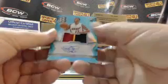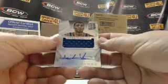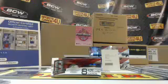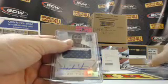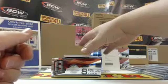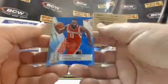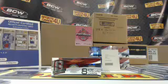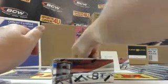Rookie, light blue prism. Three color patch autograph for the Heat, Shabazz Napier. Spectacular jersey autograph. For the Detroit Pistons, Isaiah Thomas. 10 out of 35. Global Icons, one per case. For the Thunder, Steven Adams. Prism. Blue Prism for the Rockets, James Harden. 23 out of 49. Box 4.